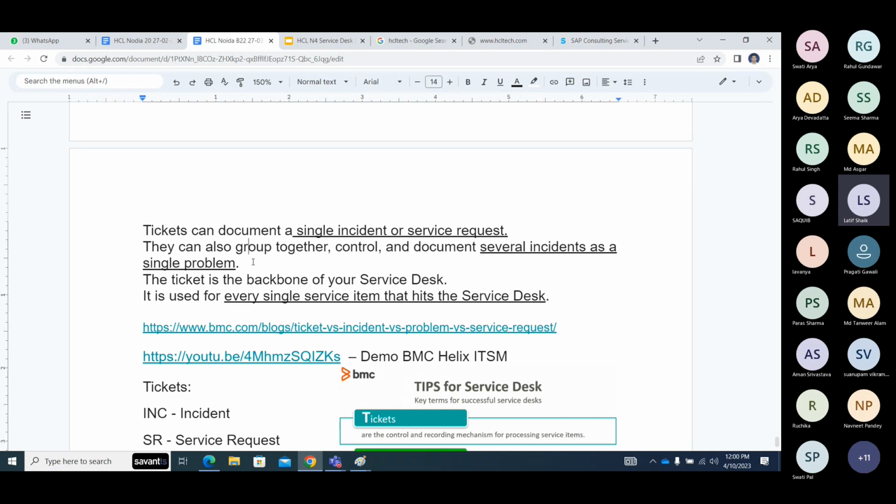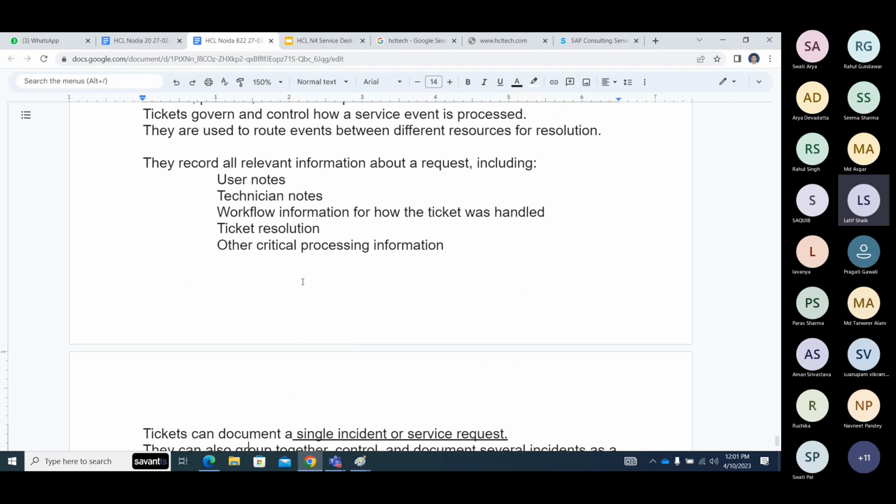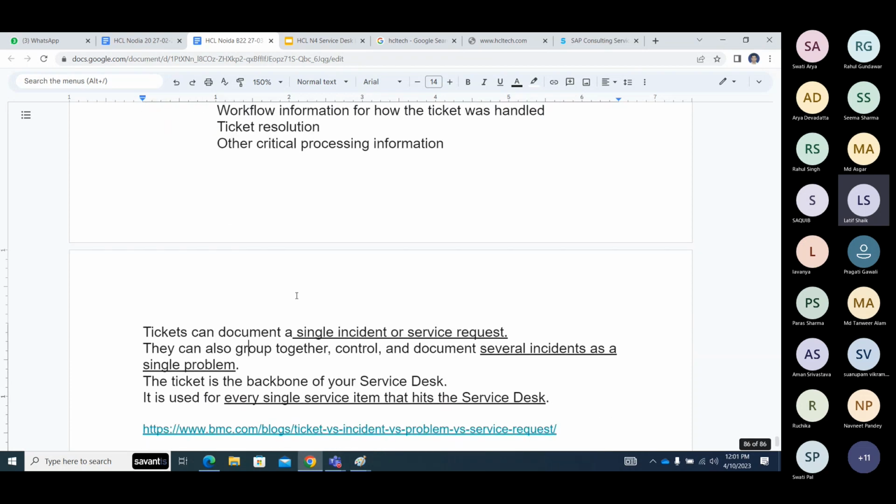Okay, the ticket is the backbone of your service desk. It is used for every single service item that hits the service desk. What things come to the service desk? A ticket will be created. Okay, guys, what is a ticket? It's simply a document containing information about a service request, incident, or problem. It also contains information about how to proceed with this ticket, who has to handle it, who handled the ticket, what steps were taken, what information came from the user, and what from technicians, how the ticket was resolved, when it was opened, when it was closed, and priorities of tickets. So tickets come with different priorities, and the higher the priority, the more immediately it has to be handled.